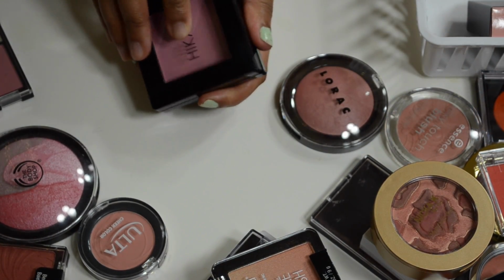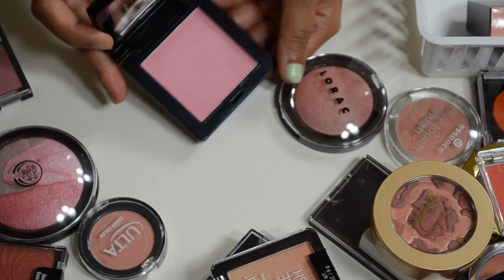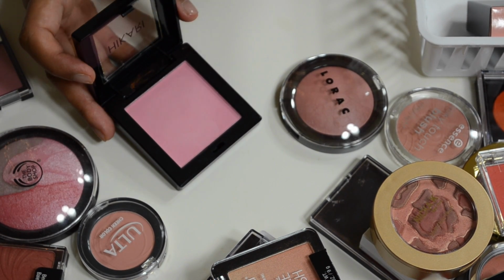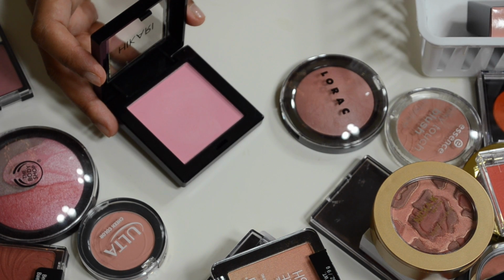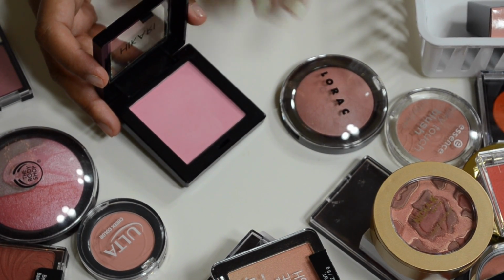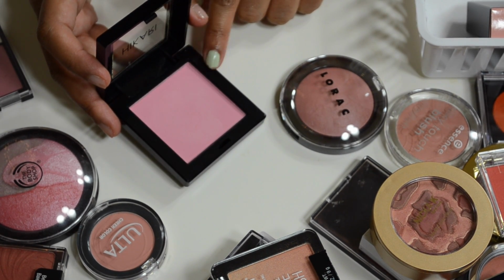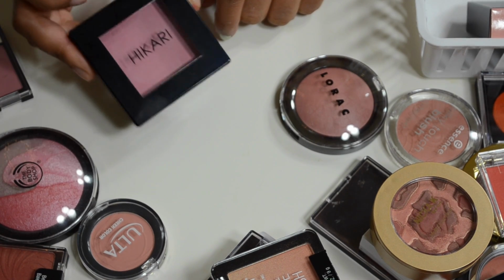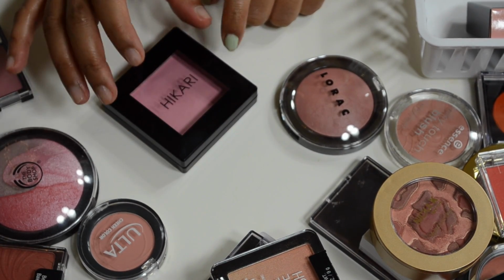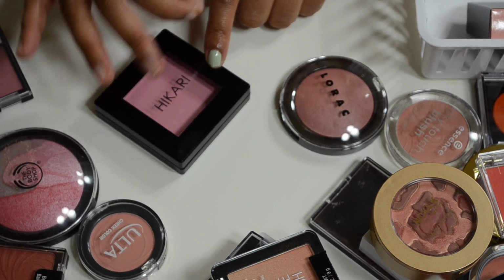Next I have this blush from Hickory, and this is in the shade Cameo. The formula of these blushes is beyond amazing. The pigmentation, the formula, they're matte and amazing. The only reason I'm getting rid of this one is because of the color. It's actually pretty pale for my skin tone, so that's the only reason I'm passing this along, but otherwise I'm going to get another shade from this collection because the formula is fantastic.